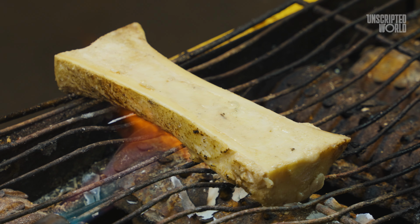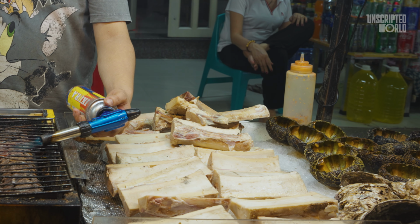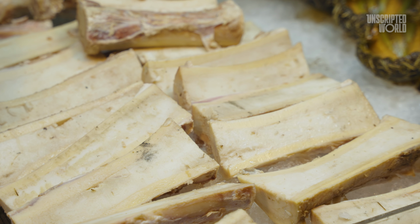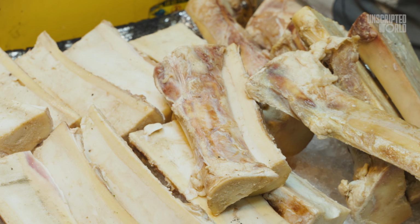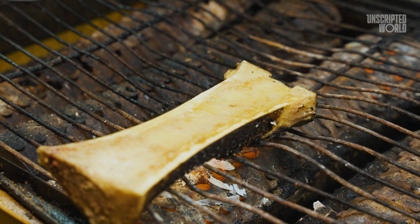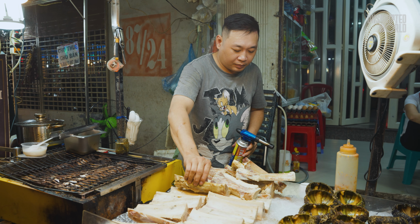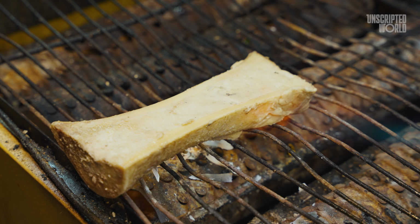If you've ever thought the bone is totally inedible, this chef will prove you wrong. Here, a beef bone is broken in half to reveal the soft, creamy marrow inside. Locked inside of the bone is the marrow, a soft and fatty area that acts as the core for the bone. When you order, the chef will pick one from the batch and immediately put it onto the dry heat of the coal grill to cook.